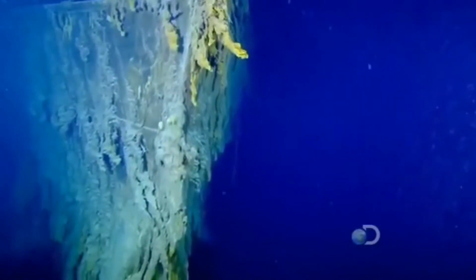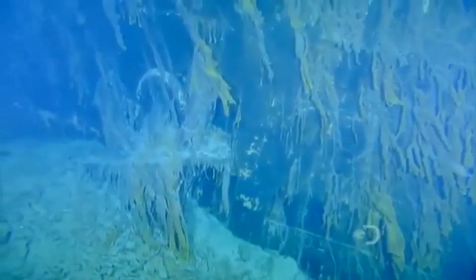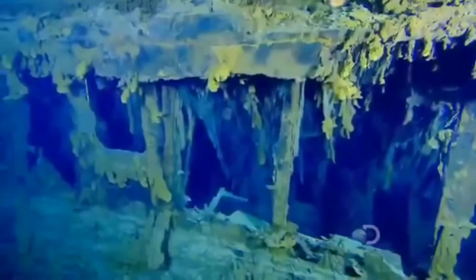There are lingering mysteries on how Titanic sank. How much damage did the iceberg cause? When did the ship break apart? How does she exactly lie in the seabed?